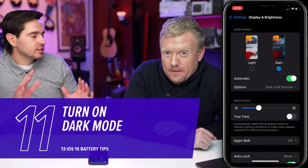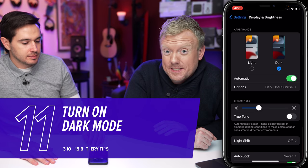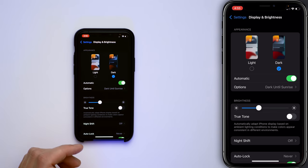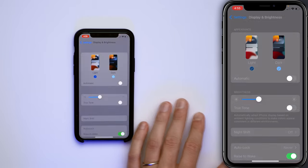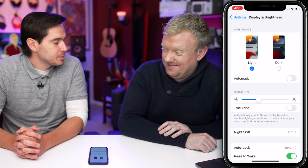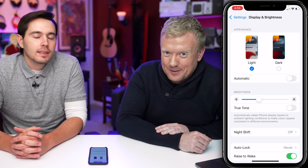It took them forever to actually put dark mode on iPhones, but it didn't disappoint, though. Then turn off that switch next to automatic so that it just remains dark. But we're leaving on light for the rest of this video. I'm too lazy to turn it off. That's why all mine are dark mode.